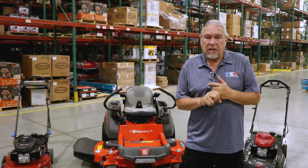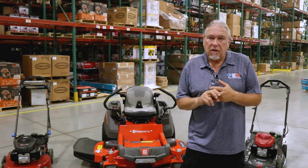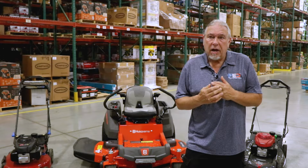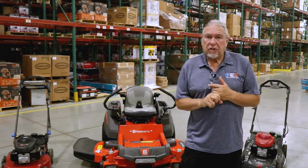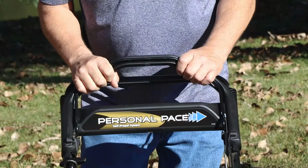So if your lot is less than half an acre and is relatively flat, you might want to consider a push mower. Push mowers are easy to maneuver around obstacles. If you have a lot of trees on your lot, they're a very good choice. They're available in gas, electric corded, and cordless battery. They're available in just a regular push style, but also in self-propelled. Some of them are in a personal pace, where they'll go as fast as you want to walk, and they adjust to your speed.